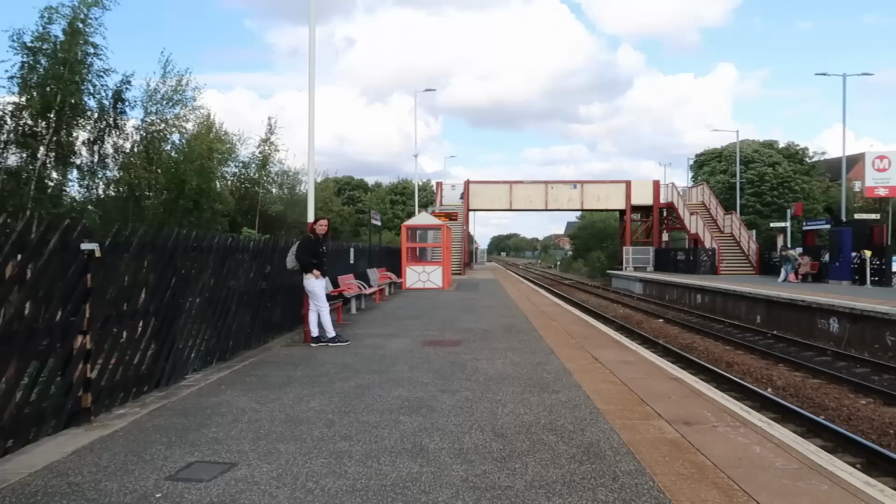I'm at Pontefract Monkhill. This is the third and final of the Pontefract stations that I am visiting within this series, and Pontefract Monkhill is the busiest of the three. It is run by Northern Trains, and Grand Central also stop here, and it's got two platforms.